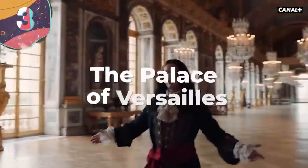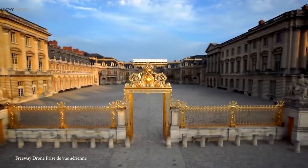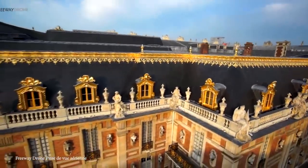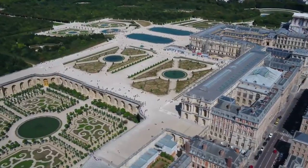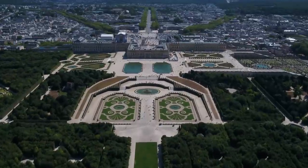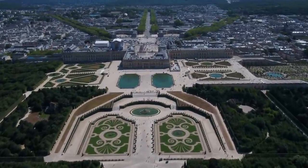The Palace of Versailles. The Palace of Versailles is undoubtedly one of the most extreme embodiments of luxury and opulence on planet Earth. It became what it looks like today under King Louis XIV, who was better known as the Sun King, and he expanded the chateau into a palace in several phases from 1661 to 1715. From about 1682 until the French Revolution, it served as both the official royal residence and the seat of government.